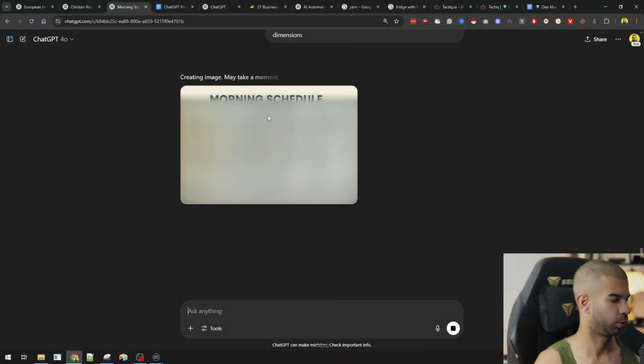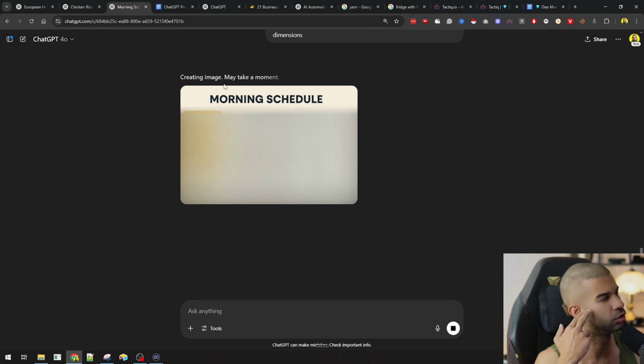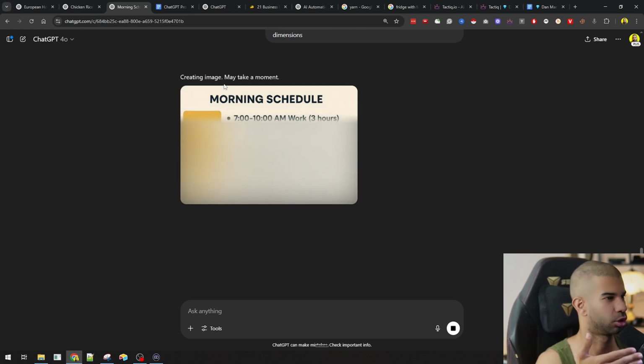So let's see what we're getting right here. So this is the morning schedule. The only issue or thing is that it takes a few seconds more than another model to generate. So before it was quite quick, but now there's an increase in quality, which also increases the time it takes to actually generate this. So we have our morning schedule here.